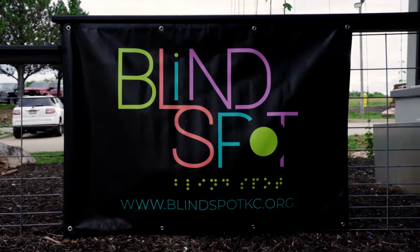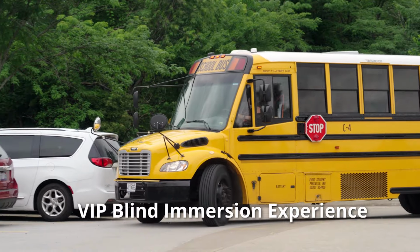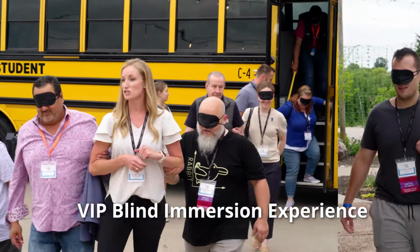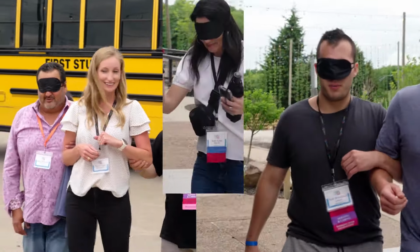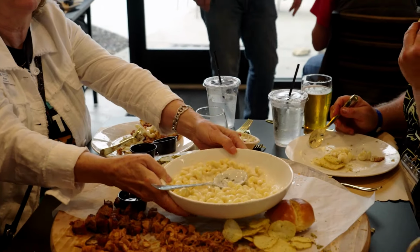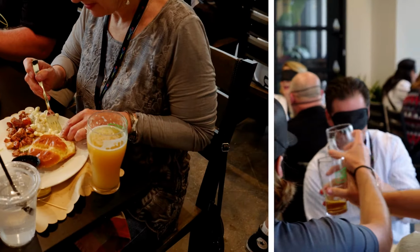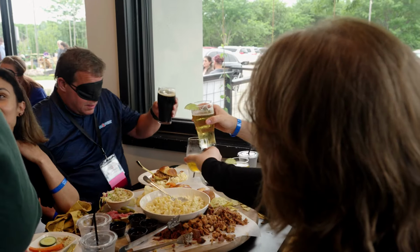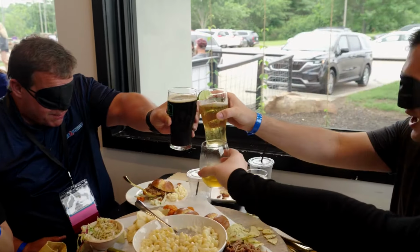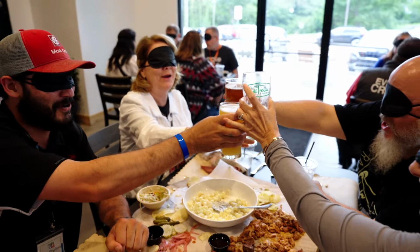Our goal with Blind Spot is that individuals will be comfortable with the uncomfortable, that we will learn to embrace being vulnerable, because that's how we make it better. While we think we know what it's like to be blind or visually impaired, or hey, I'm willing to be helpful and learn about how to be a good friend to those who are blind or visually impaired, we really can't understand that until we experience it. And that's what we at Blind Spot feel so strongly about.